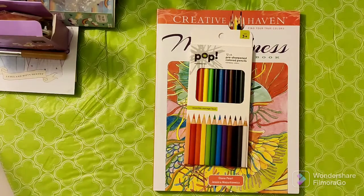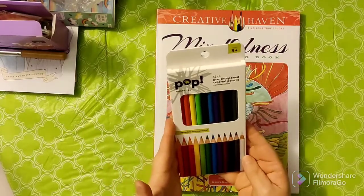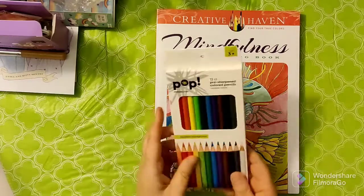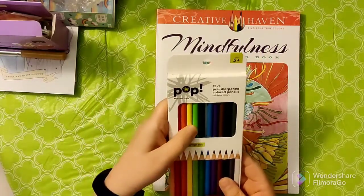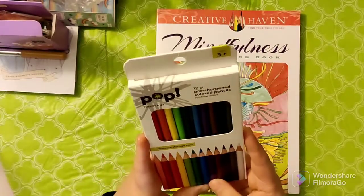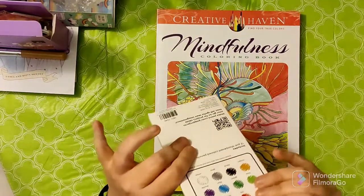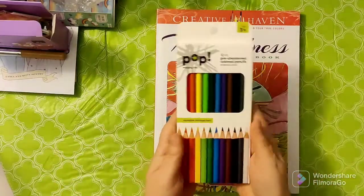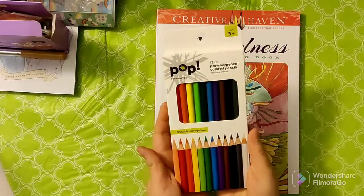So while we were there, I found the Pop Possibilities, which is the Joann brand, I guess. 12 count colored pencils. Here they are. Ta-da! And it says reusable storage box. So we'll see what they mean by that. I'm not sure if they mean this box. But they were $1.99, and I had a 50% off coupon, so they were $2.